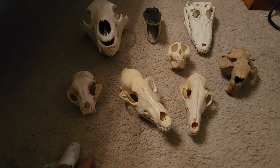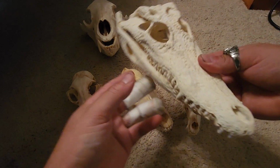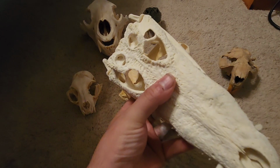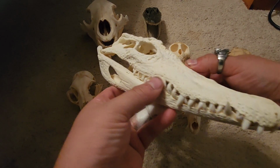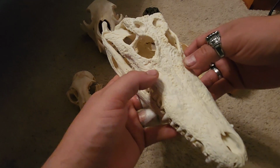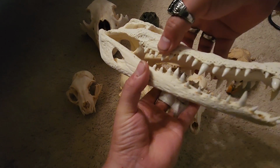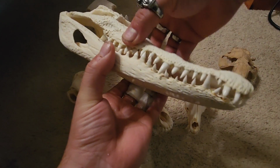Next, I think we'll go on to the crocodile. Over here, the Siamese saltwater crocodile. Crocodiles are one of the animals, I believe, that have the strongest bite force of any known animal. Crocodiles have a bite force on average of about 3,700 psi, and they, of course, eat anything. They have a bunch of interlocking razor-sharp teeth that always regrow.